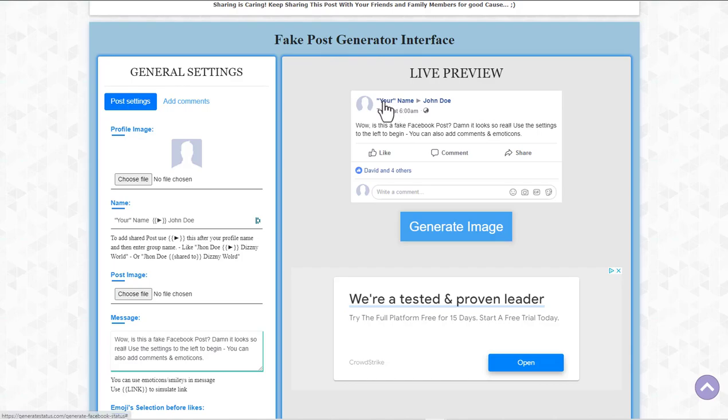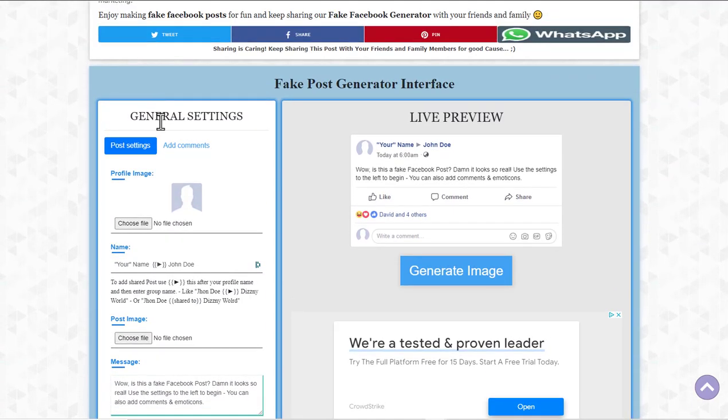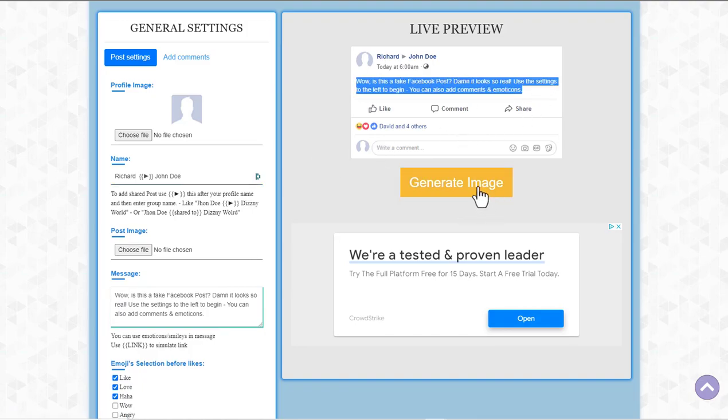You can like the post. All you do is use these various things on the menu here. I can start liking, loving, you see that building up there, and I can add my name here, Richard. You can add Team Blackbelt there, and then you can put whatever you want in here and basically just generate that image, and that becomes your Facebook post.